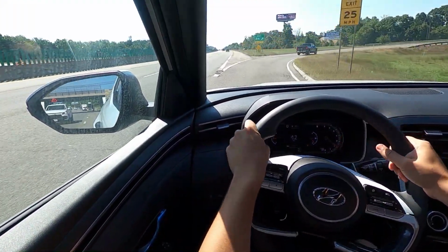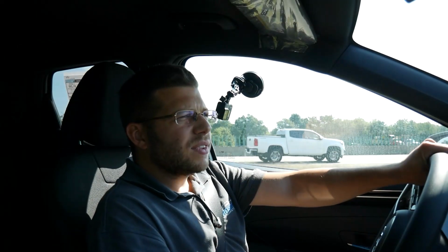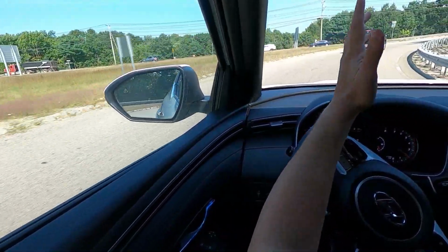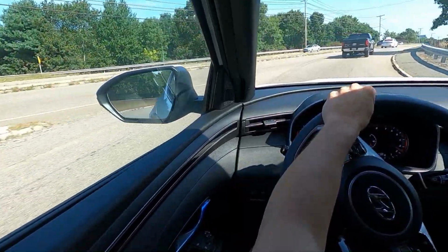I like the brake feel. I really like the brake feel of this vehicle. Steering, it tightens up a bit in sport mode, but very direct. I do feel the body roll though. I am feeling the body roll even at around 35 miles an hour, and that's to be expected. This does not have a lower center of gravity.